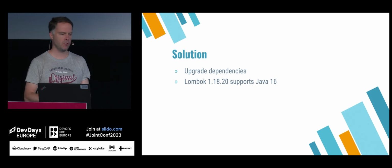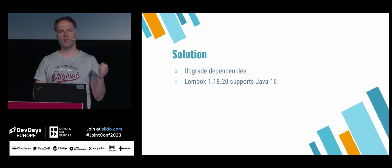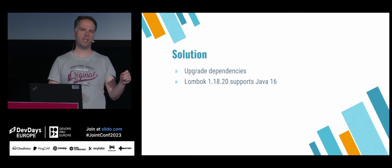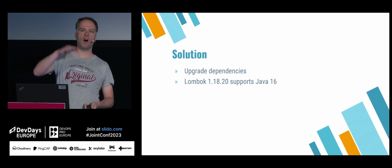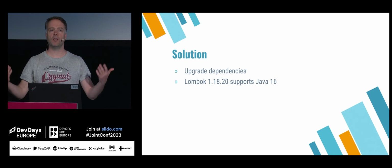So what's the solution then? Again, update your dependencies. Tools like for instance Lombok and also mocking frameworks for testing, they use those internals of the JDK. If you upgrade to new versions of those dependencies, they make use of the higher level APIs inside the JDK, which are still open and available to everyone.